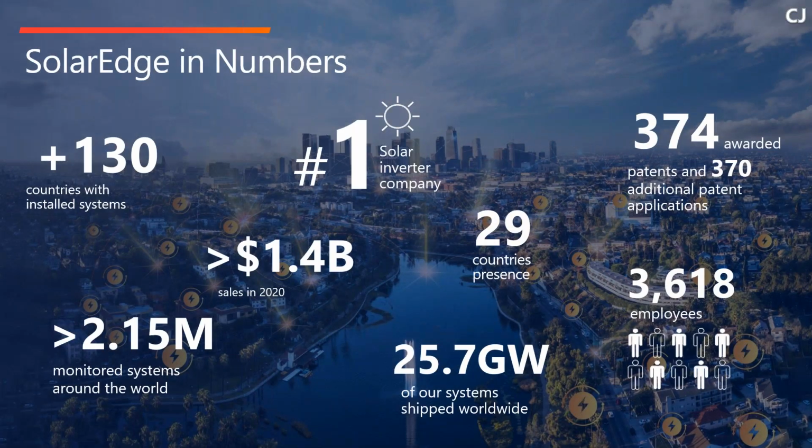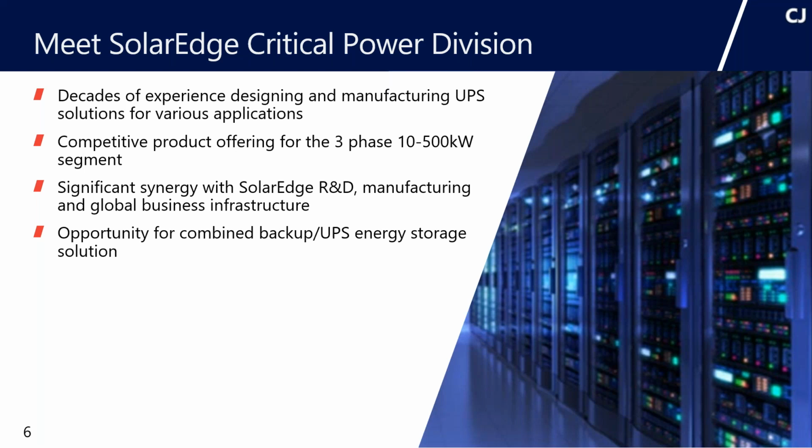So a little bit about the SolarEdge overview. SolarEdge is the number one solar inverter manufacturer in the world. We're about a 1.4, looks like about $1.6 billion company in 2021, and we have over 3,600 employees, globally located. We have decades of experience on UPS. In fact, we've got over 50 years of UPS experience of manufacturing, designing, developing, and also installing modular type UPSs worldwide.